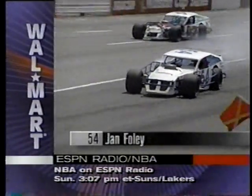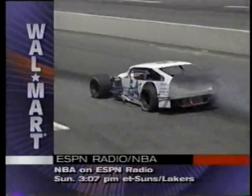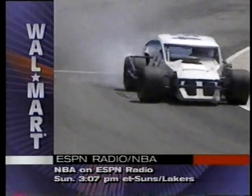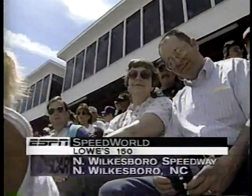And tough break for Mr. Foley because he had a great run going. He had come all the way into the top 5 from the 17th starting spot. Jay Foley out of Stewart, Virginia. And while he takes that car down pit road to get some of that sheet metal pulled away and a fresh tire, we'll take a break and come back for some more green flag action on what is a beautiful day here in Wilkes County.